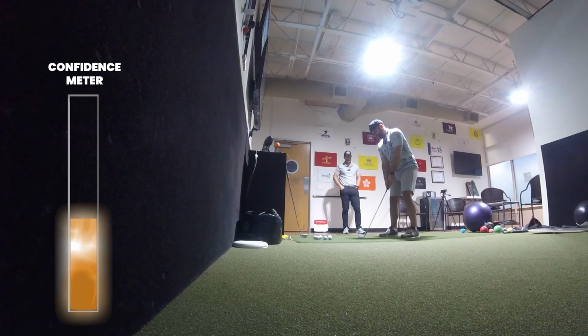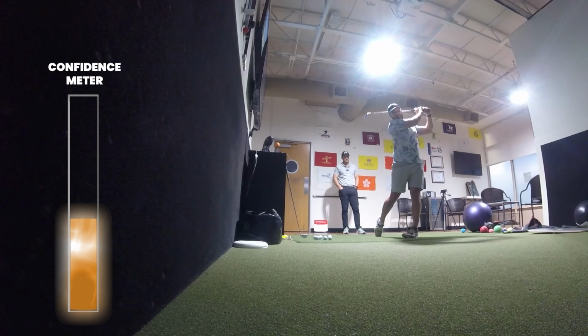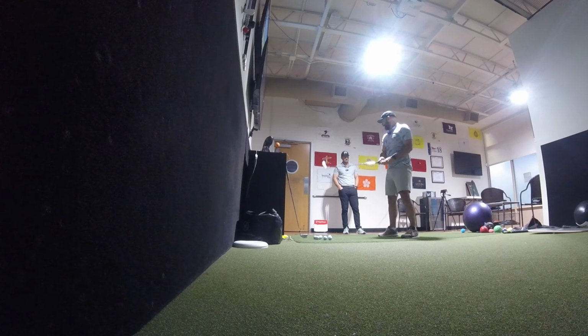Shift left. Swing. Good. How'd that feel? Felt a little more inside out. It was definitely more inside out. But other than that, felt fine. Felt kind of fast. Kind of fast. Yeah. Do it again. Okay. Hands low.